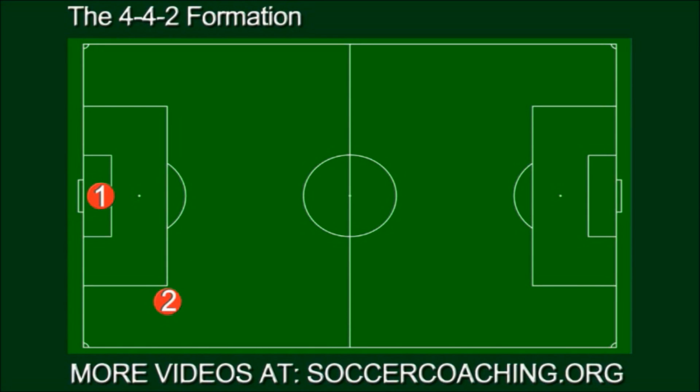Number 2, the right fullback. Number 3, the left fullback. Numbers 4 and 5 are the center halfbacks. 8 and 6 are center midfielders. 7, the right winger or right midfielder. 11, the left winger or left midfielder. And 9 and 10 are forwards.